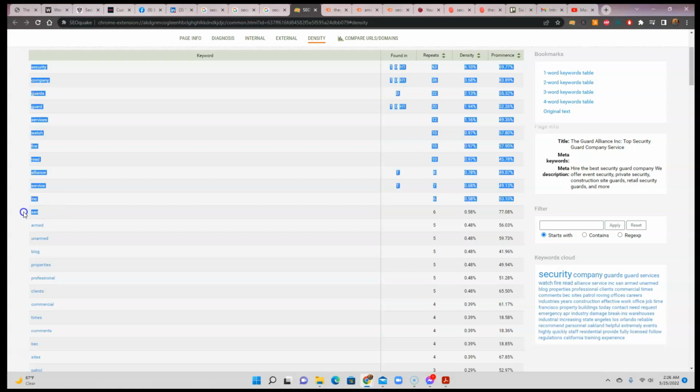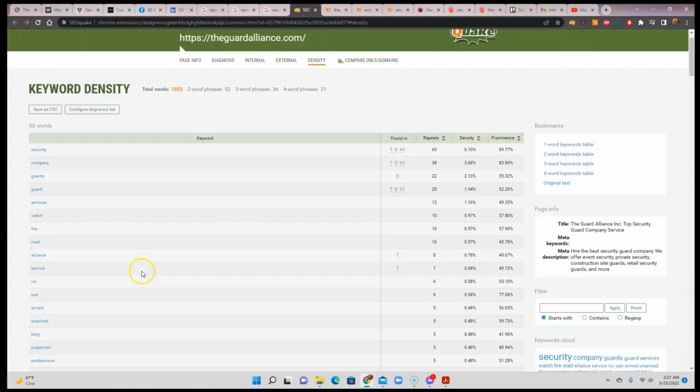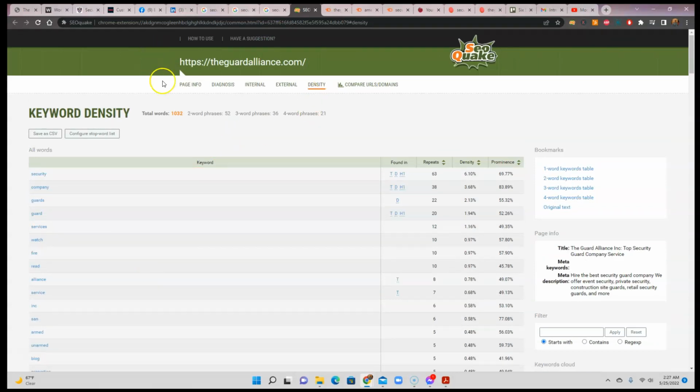So for instance, here, SAN, Incorporated, properties, and times down here. These are all keywords that Google is associating with the Guard Alliance, although it's not really related to the services that you provide. So in order to help optimize your website and your Google search results, we'd recommend putting in keywords that are more suited to the services and the business that you provide people.